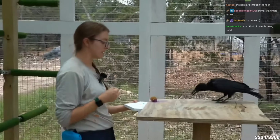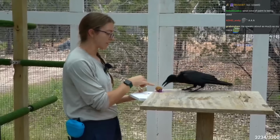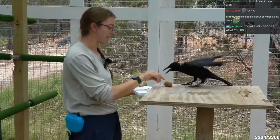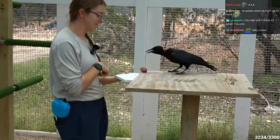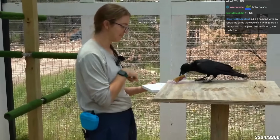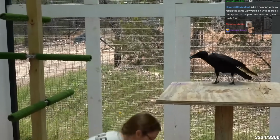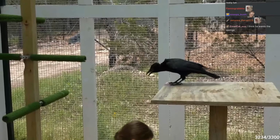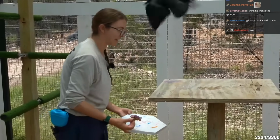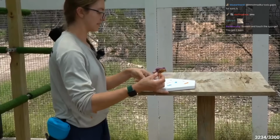But if he touches the sponge a couple times, that's pretty good. If he approaches the canvas, that's pretty good. And those are all smaller things that I need him to be okay with. Keep painting. Is that all you're gonna do today? Paint. We have a few sponges. A few little bits. But if I were to put the whole canvas up here, he might be a little bit unsure. So we're gonna try because he's accepted it.